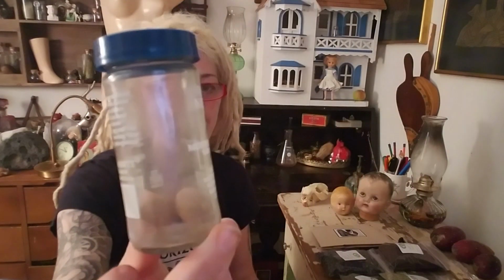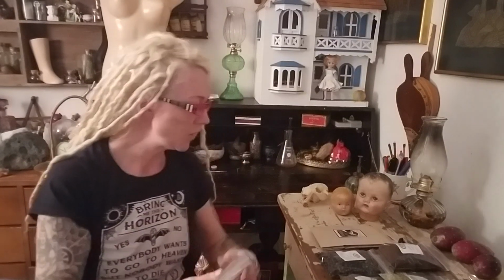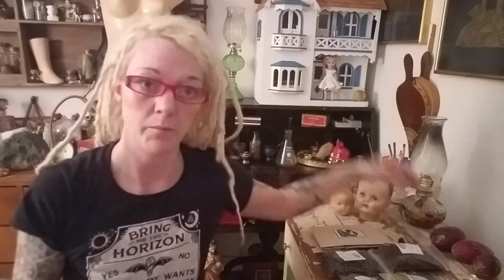Alright, so first I've got this jar of whole nutmeg. When I first bought it, it was $20, and it's not even organic. It was $20, and it had, I don't know, 12 whole nutmegs in it. And when you do lamps and stuff, you want the whole nutmeg. Now, I did see that at the bulk today, but I'm not out of it yet, so I don't need to get it.